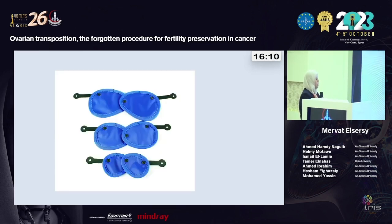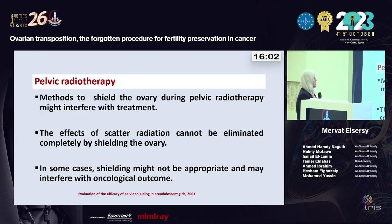What are the options available to protect the ovaries? There are ovarian shields, but these ovarian shields have many limitations. The shield during pelvic radiotherapy may interfere with treatment, the scatter radiation cannot be eliminated completely by shielding, and shielding might not be appropriate and may interfere with the oncological outcome.